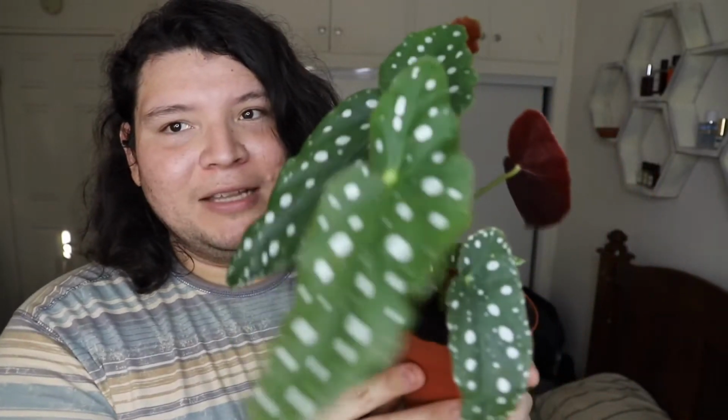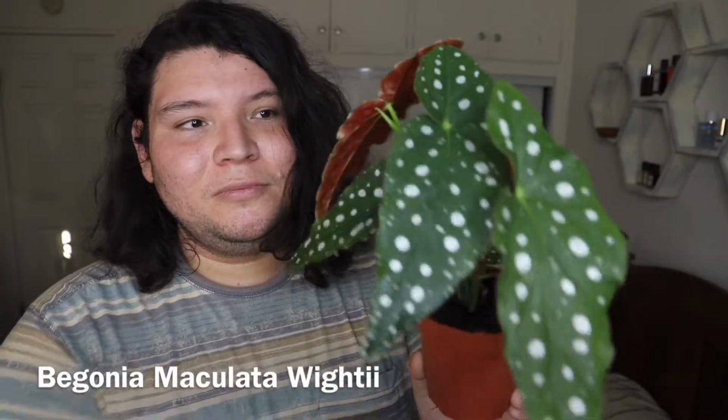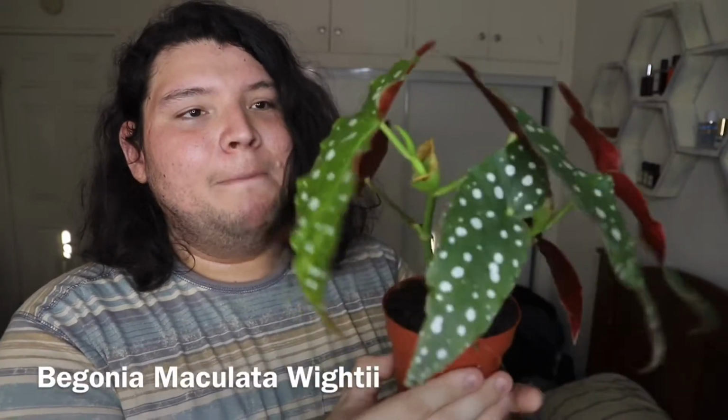First monthly plant favorite for August is the Begonia Maculata. I'm not sure if I'm saying the right name, but I've been wanting this begonia, and my mom has mostly been wanting this begonia for such a very long time. This is kind of like a unicorn plant that is very hard to get, and if you see them in stores they tend to be really expensive. So I'm really happy with this plant.